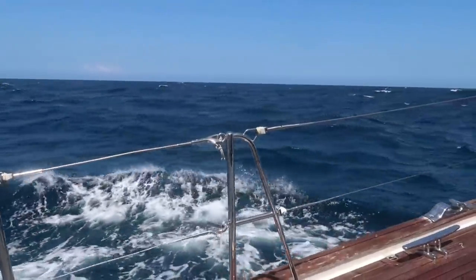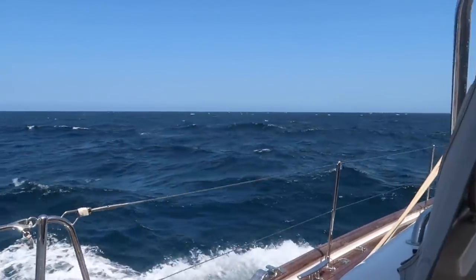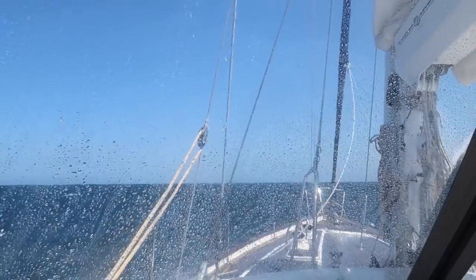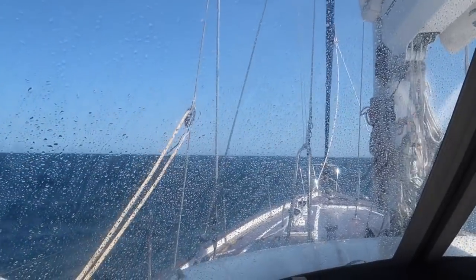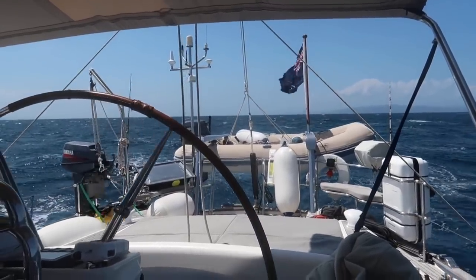Passage. When crossing this body of water, it's important to wait for a good weather window. And let me define weather window. It's the term used when a variety of elements come together to ensure a safe and comfortable passage.